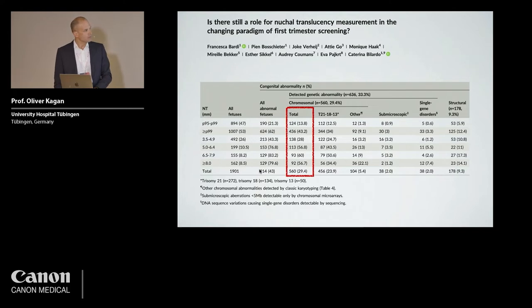And let's focus on that column first. So the risk of a chromosomal abnormality if the nuchal translucency was increased was about 30%. And obviously, it's well known that with increased nuchal translucency, the risk for a chromosomal abnormality goes up. That's easy. There is also a substantial risk of a submicroscopic anomaly, but this is not really dependent on the nuchal translucency itself. It's about 2%. Here with single gene disorders, yes, it's similar. There's a small increase with increased nuchal translucency, and again, about 2%.